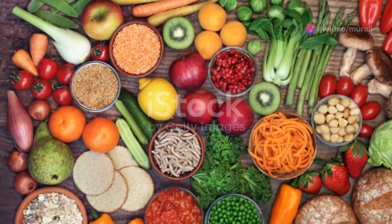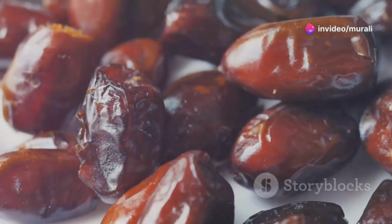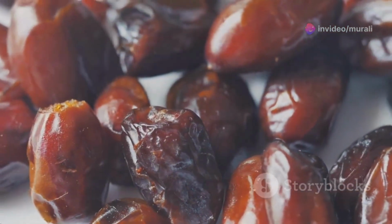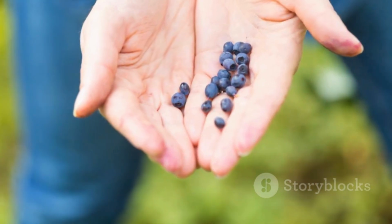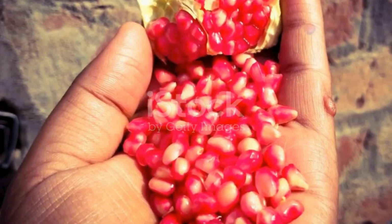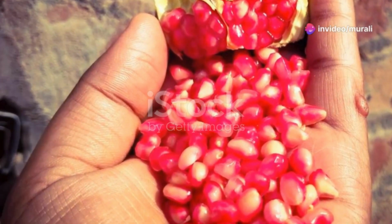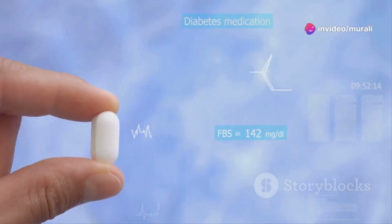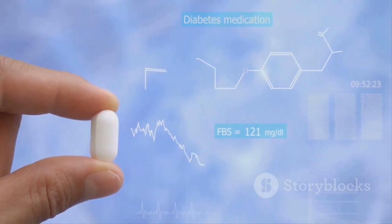Here's how. 1. Fiber powerhouse. Date seeds are rich in fiber, keeping you full and aiding in weight management, crucial for diabetes control. 2. Antioxidant advantage. They fight free radicals, potentially reducing heart disease risk, a common diabetes complication. 3. Blood sugar support. Studies suggest date seed powder may lower high blood sugar levels.